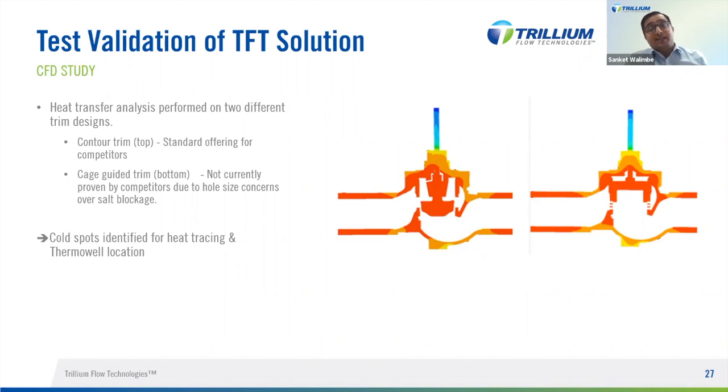So we conducted transient analysis showing molten salt at 300 degrees centigrade flowing through the non-insulated valve at ambient temperature. And as expected, the study shows that the areas of the valve that have a large volume to surface ratio take the longest to warm up, and areas of the valve that are not in contact with the molten salt, such as the packing area, remain relatively cool, reaching approximately 60% of the maximum fluid temperature. So from the CFD study, we found the trim design, contour trim and the multi-flow trim, has very little effect on the temperature transfer.